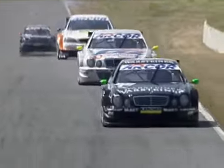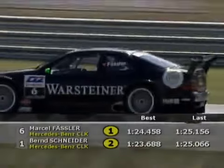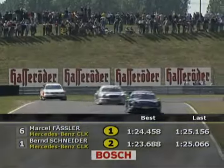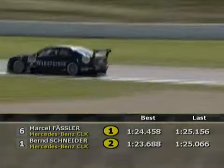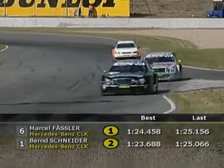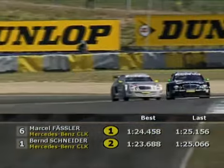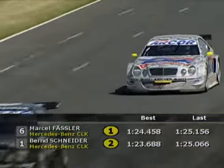This is one of the newer circuits in Germany. One of the more modern circuits. The one thing it has as a problem is that because it's so fast, it really is quite narrow. It's built wide, but the cars go so quick that they can't get by. It really is difficult to pass here if you have equal cars like you do right here. These two, Fesler and Schneider. They are basically equal, and there is nowhere to try to outbrake somebody.